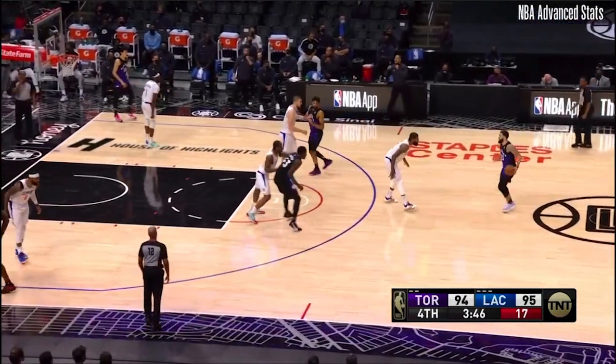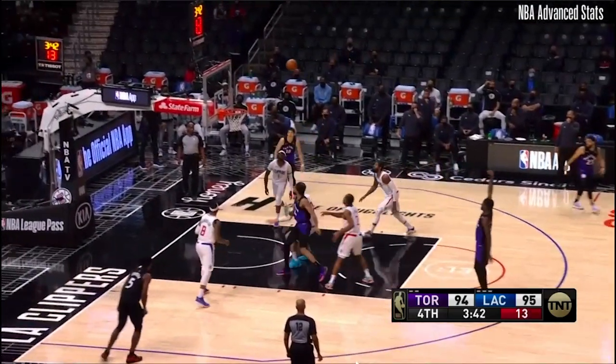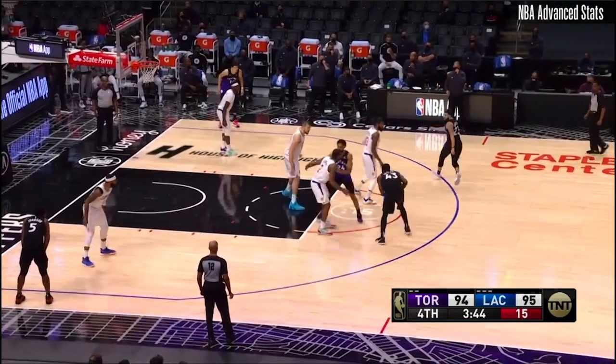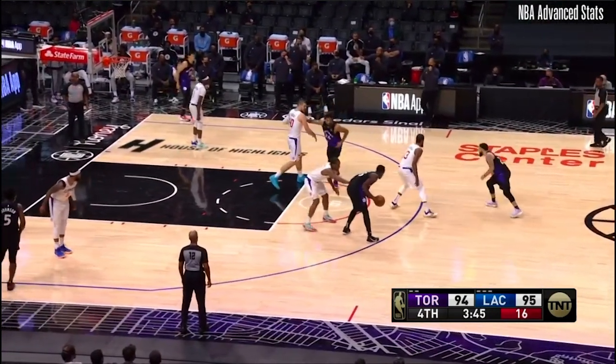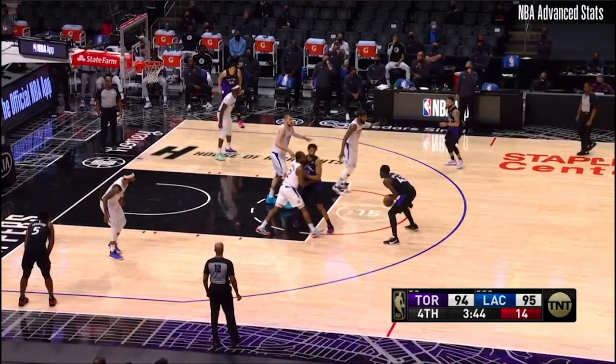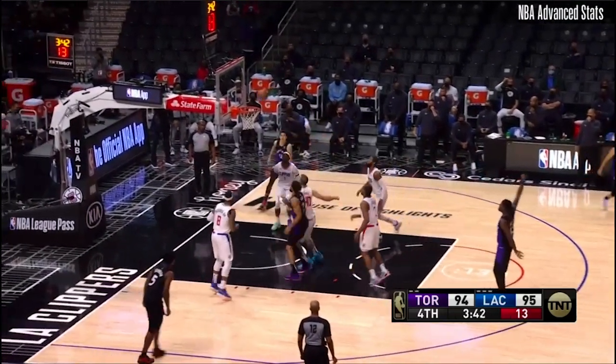And then the last assist of the game was very straightforward. I don't know how he got an assist for this. I mean, I guess it is technically an assist. Pascal didn't take a dribble, but yeah, just a very simple play, inputting the ball into the post against Kawhi. Kawhi going under the screen there, which is a little lazy, I gotta say. I mean, you could fight over that screen, but yeah, Pascal with all the time in the world to shoot, and Pascal makes that. So that's an easy jumper.